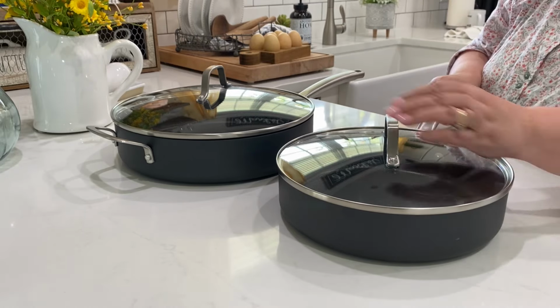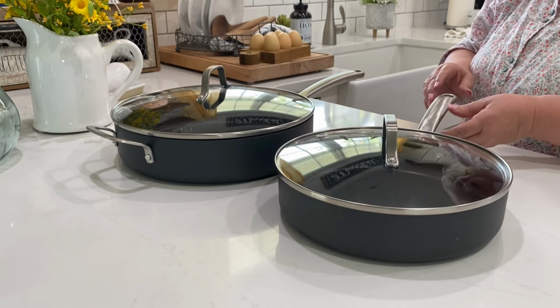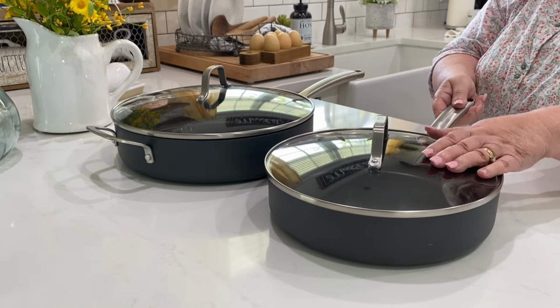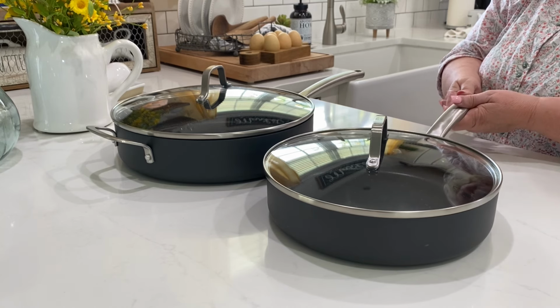Calphalon. This is Calphalon. I think I'm saying that right. So anyway, this is the same. It can go from the stovetop to the oven, and I'm going to give these a try.